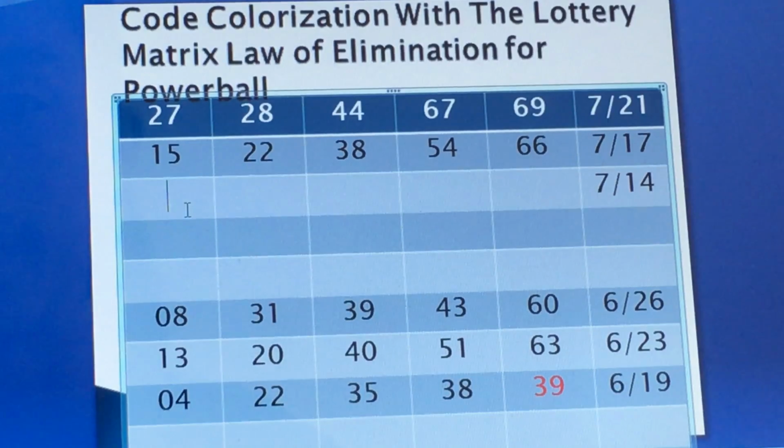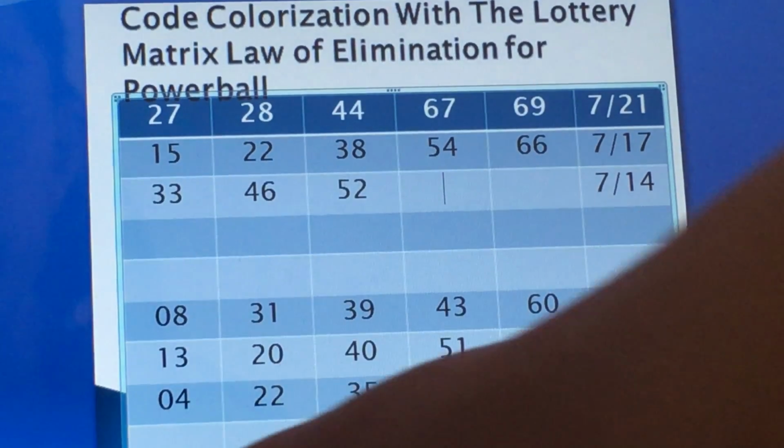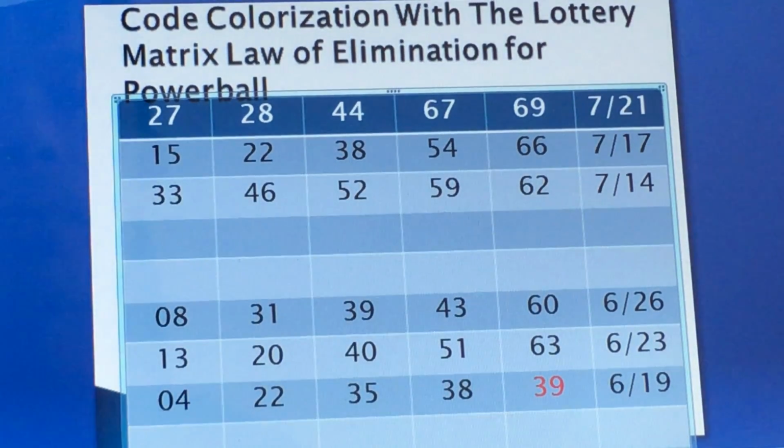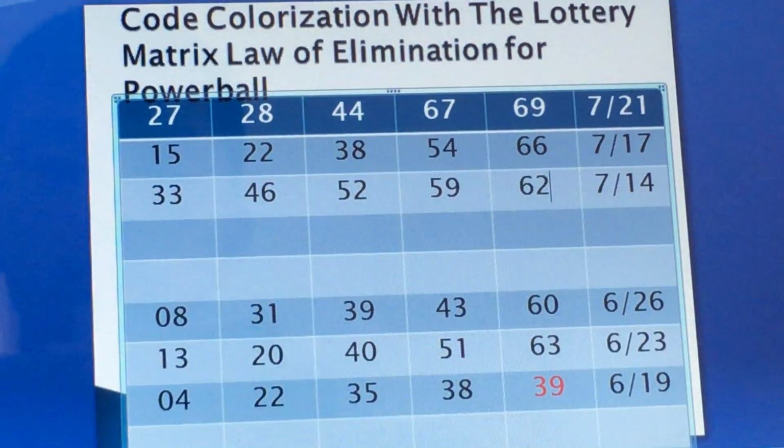So again, and 33, 46, 52, 59, and 62. So 2 draws without wiping the number. So if you look at the matrix for the last draw, let's look at the numbers.